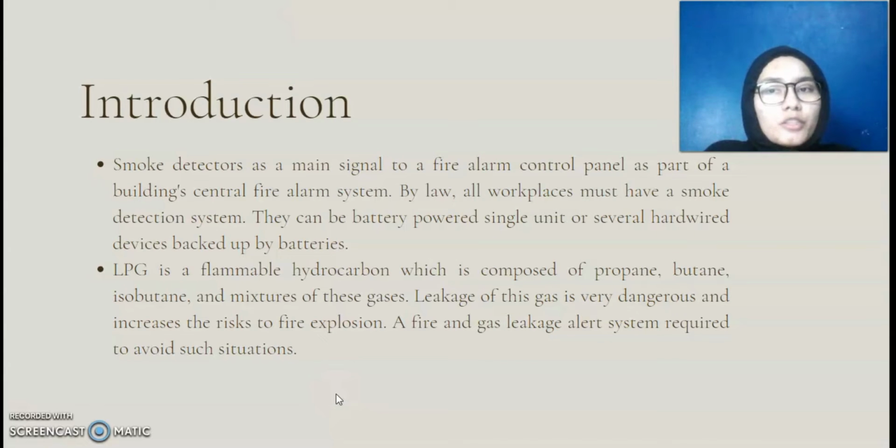Introduction. Smoke detectors are used as a main signal to a fire alarm control panel as a part of a building's central fire alarm system. By law, all workplaces must have a smoke detection system. They can be a battery-powered signal unit or several hardwired devices backed up by batteries.